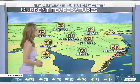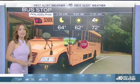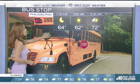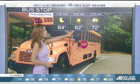Current temperatures are mainly in the 60s. Coatesville, you're at 59 degrees. Mount Holly, 58 for you. And Vineland, along with Atlantic City, currently at 60 degrees. And here it is, your bus stop forecast tomorrow morning at 6 a.m. It's not going to be too bad. 62 degrees. Maybe keep the sweaters handy.